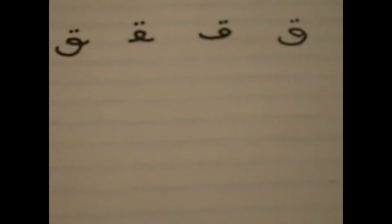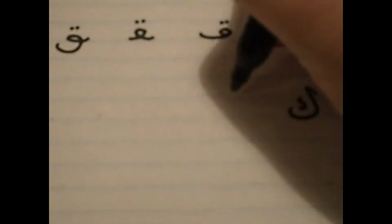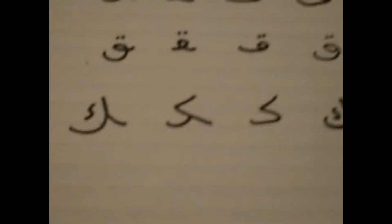Our next letter is kaf. Kaf is just a literal English K. This is what kaf looks like. Now, initial kaf looks like this. Middle kaf is like this. And the final kaf is like that. Okay?